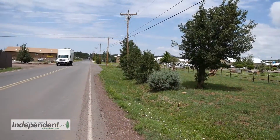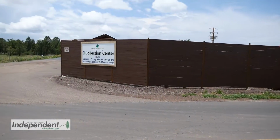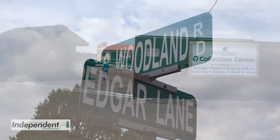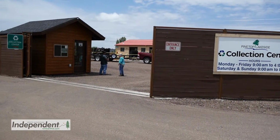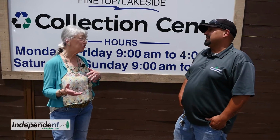Where are we, though? Let's tell them where we're located. So our address here is 1000 South Woodland Road, right off of Woodland, right across the street from Mount Meadows Park. You turn right on Edgar Lane, and it's going to be your first quick right. In fact, you don't pull into the public works. You actually go past it a little bit, depending on which direction you're coming.